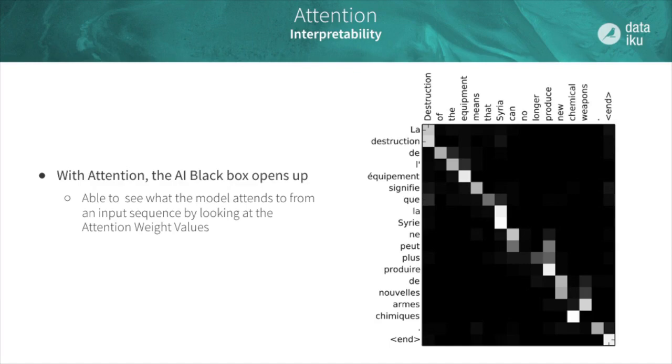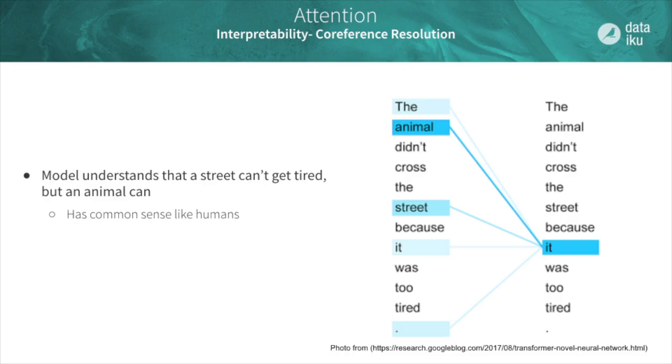So how could you do that exactly? When you input sequences to the model, you can look at the weight values in the sentence to figure out what the model is attending to, and what the important relationship in that sentence is. To give you an example, if we go back to the sentence from earlier, the animal didn't cross the street because it was too tired. If you look at the attention weights attached to the word it, you can see that the model looks at animal, it looks at street, but there's a higher attention weight on animal.